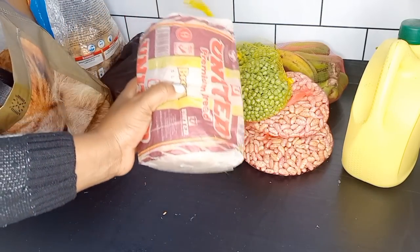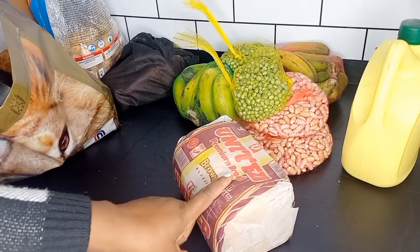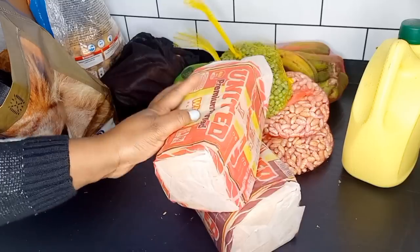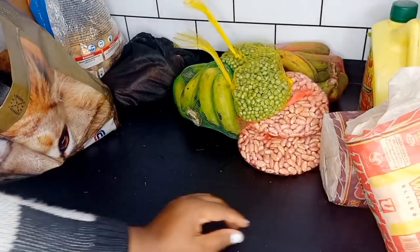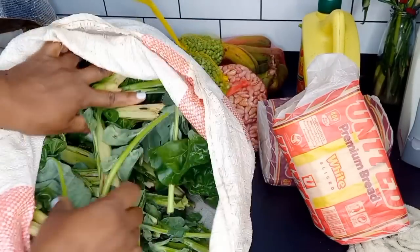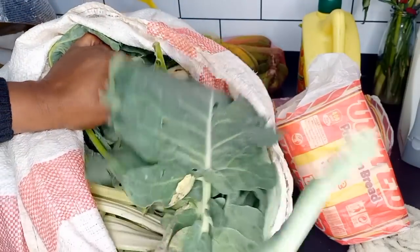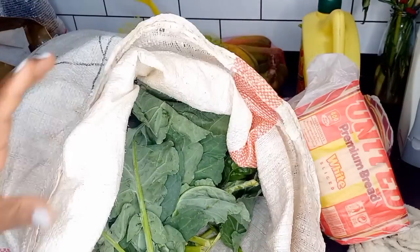These breads, they're not available in Nairobi. So if you know this bread, you know the sweetness of this bread compared to any other brand of bread. So these two, got them. And a sack of lots of greens, spinach, sukuma wiki. I got these ones. They are very fresh. These are from the farm. So I got lots of sukuma wiki and some spinach.